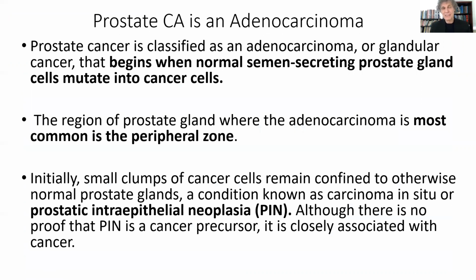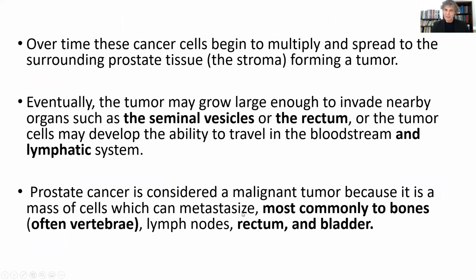So prostate cancer is classified as an adenocarcinoma. That means it starts in the glandular cells. When those cells start to mutate, they first go into a precancerous state known as prostatic intraepithelial neoplasia, or PIN. And we think that what happens is then those cells keep dividing. They eventually become more cancerous and more malignant in their appearance and their behavior. And then if you catch that prostate cancer while it's still localized in the prostate gland, then treatment is possible.